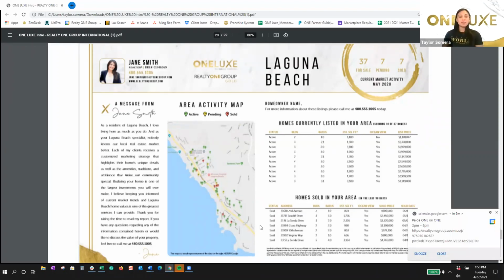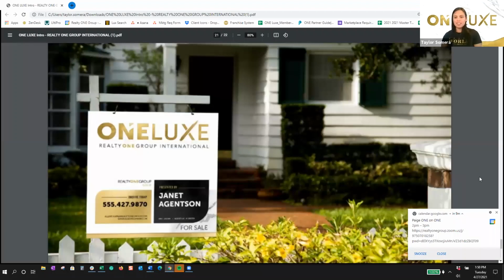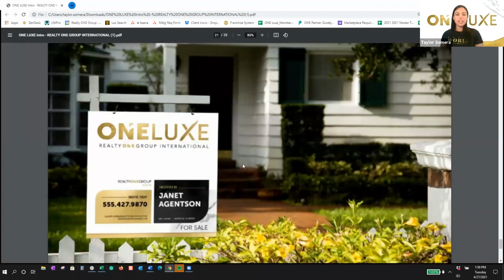I'm glad you have examples in the office, because that's like the best way to talk about print marketing. Another thing we have is through D-Signs, our trusted sign company. We have a special link that's only available in the One Luxe portal where you can order One Luxe yard signs. This is just one example of it.